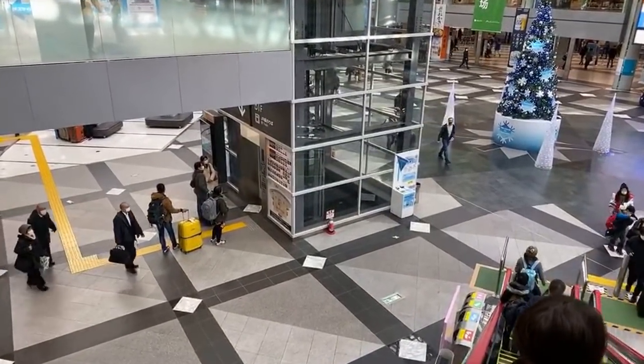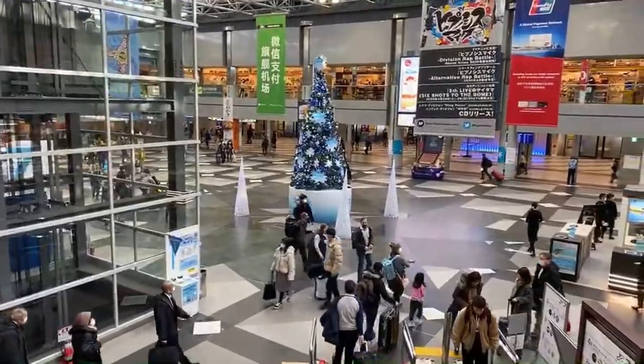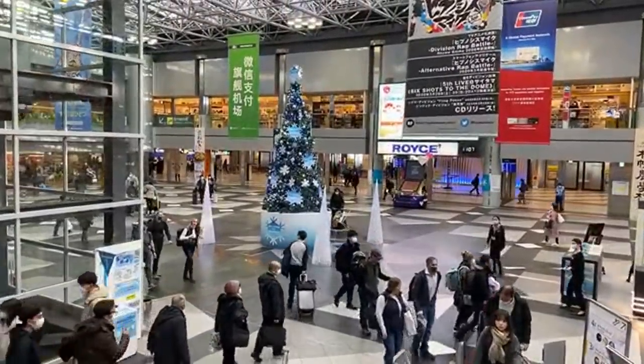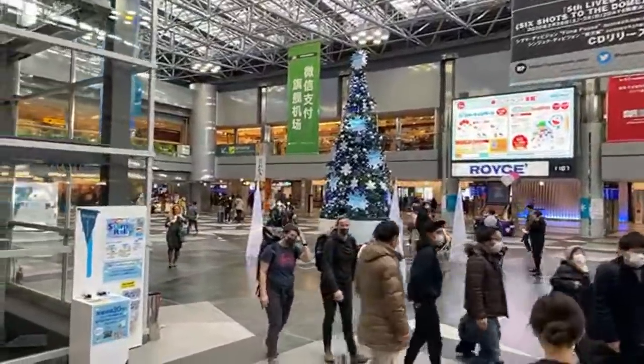All right, let's go down. Welcome to the lobby of the new Chitose domestic terminal. They still have a Christmas tree, which is pretty cool. I think the Christmas tree stays until after my birthday, which is in February. So we still got another week to go.